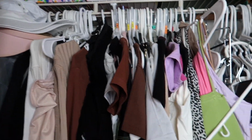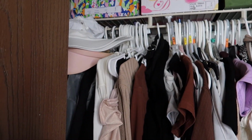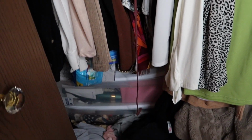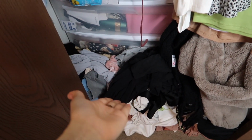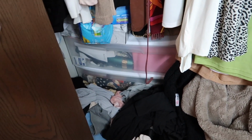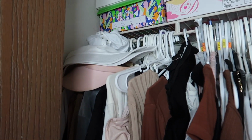We're not gonna focus on the top because it's already organized, because I always have to organize that regardless. But these are the clothes that need to be organized. And oh look, even more clothes. This is the worst part, because I've been trying to figure out how to organize this part for months before I even came up with this video.